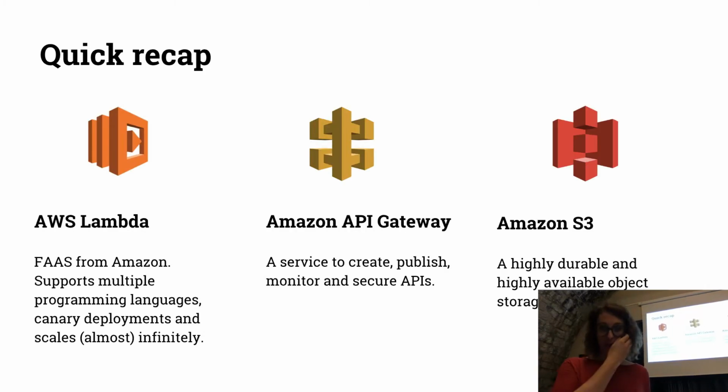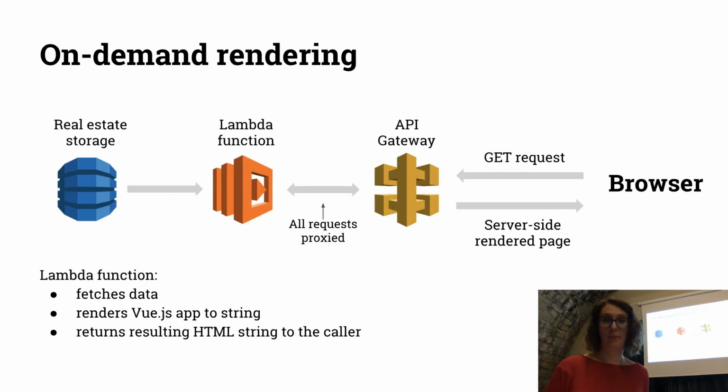So quick recap, these are the services I'm going to be talking about. So in case you don't know them, take a look. So it's basically AWS Lambda, function as a service from Amazon, API Gateway, a service that allows you to configure your APIs, and S3, I think everybody knows it. It's a highly accessible storage that never fails and is super cheap.